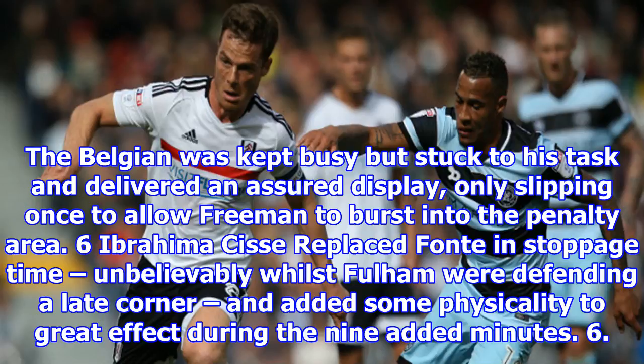6. Ibrahima Cisse: replaced Fonte in stoppage time, unbelievably, whilst Fulham were defending a late corner, and added some physicality to great effect during the 9 added minutes. 6.